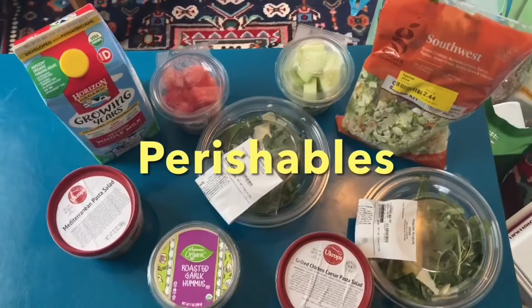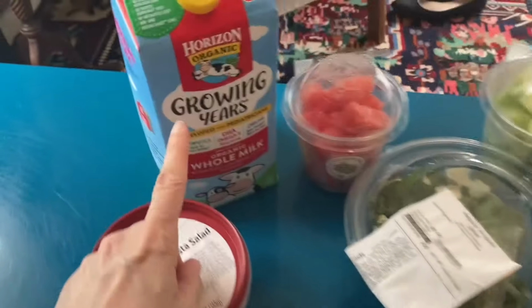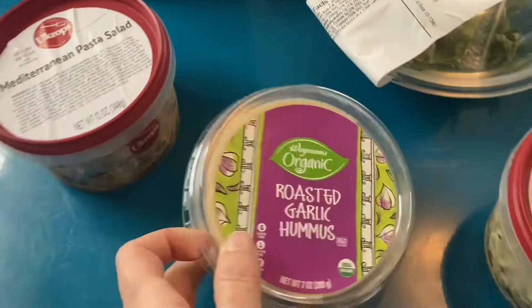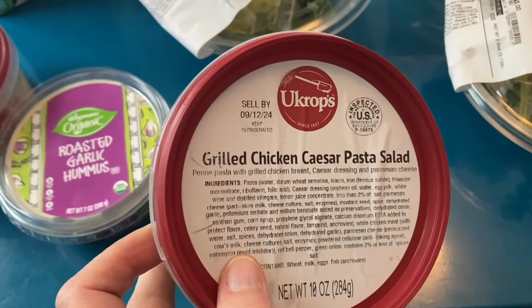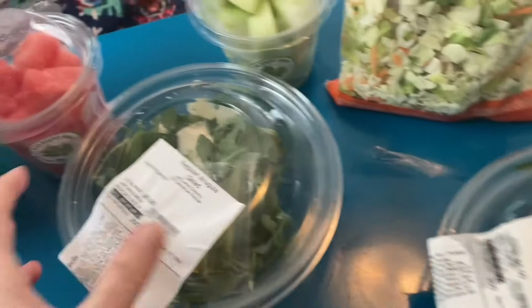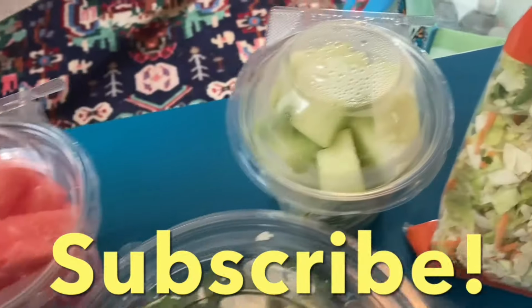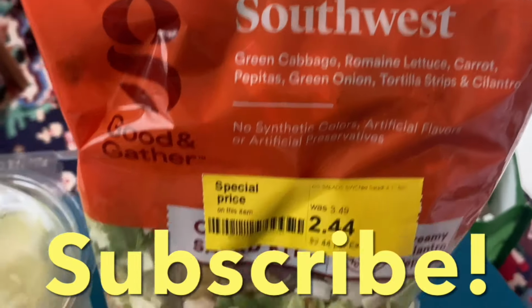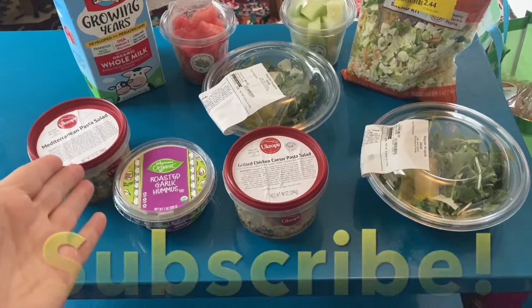Oh, we got some goodies. Look at these perishable items. First up, we got the Growing Years Horizon Milk, Mediterranean Pasta Salad, Roasted Garlic Hummus, followed by Grilled Chicken Caesar Pasta Salad, an arugula salad ready to eat, a second arugula salad, watermelon, some green melon, and we have a Southwest green cabbage salad kit right there. Really good stuff. So glad to get this.